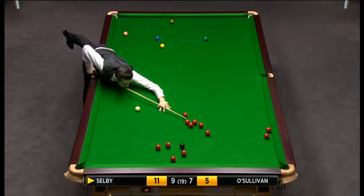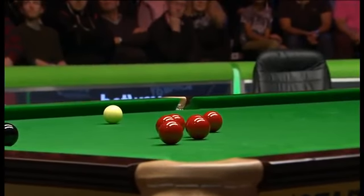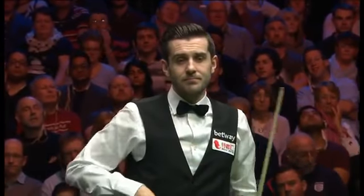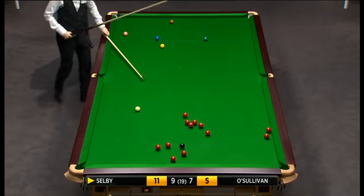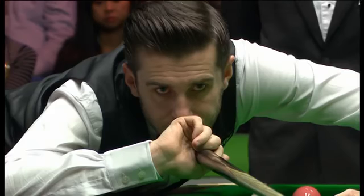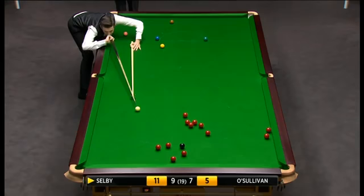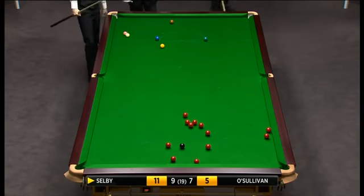There's not a plan there, surely. Oh, the plant can be made, but can he see enough of the first red? He doesn't think so. There's a target behind the pink, and then you've got the blue and yellow in a good position as well for the safety shot. He's trying to get behind the pink, but I think he's going to cannon it on the way down.